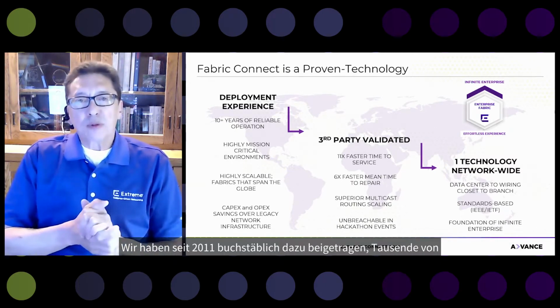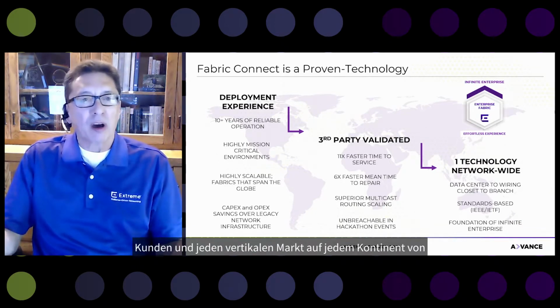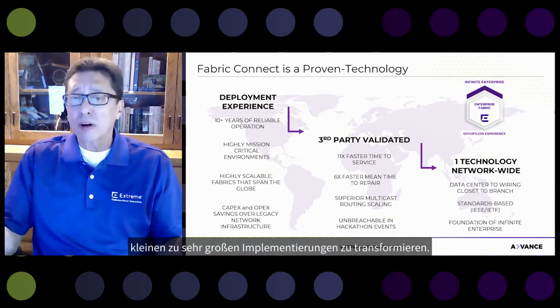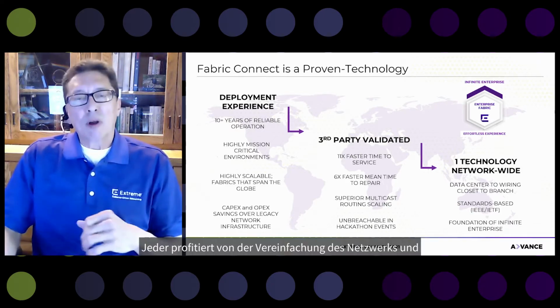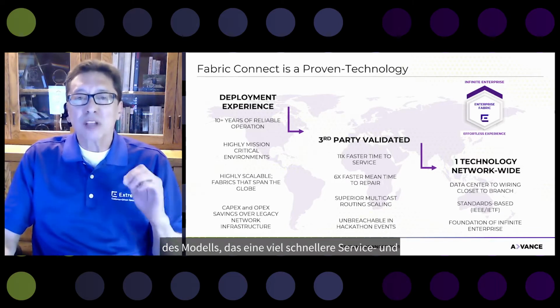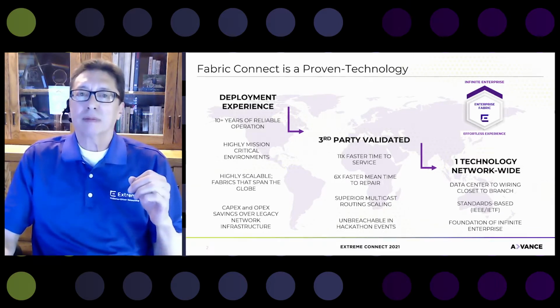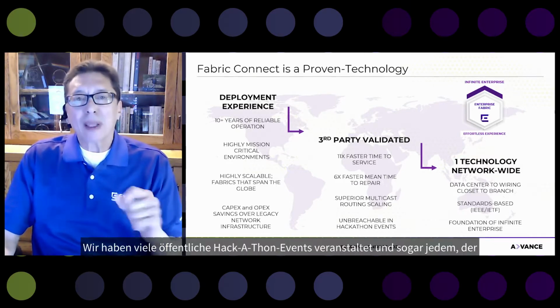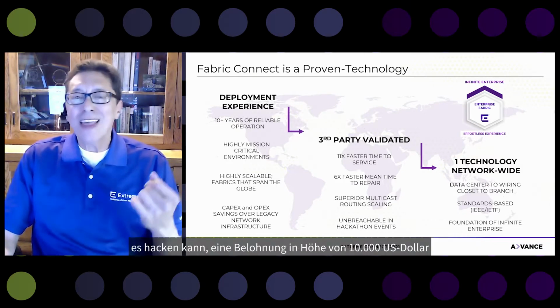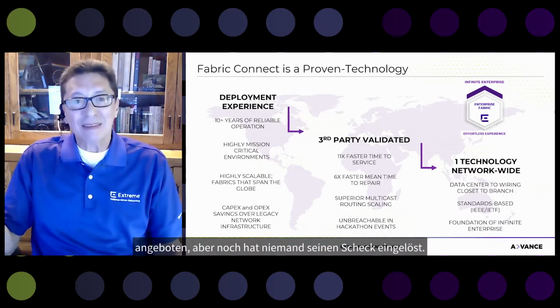We've literally helped transform thousands of customers since 2011 in every vertical market on every continent, from small to very large implementations. Everyone benefits from simplifying the network and a model supporting a much faster time to service and time to repair that's built with security in the forefront. We've hosted many public hackathon events and even offered a $10,000 reward to anyone that can hack it, but no one's cashed a check yet.